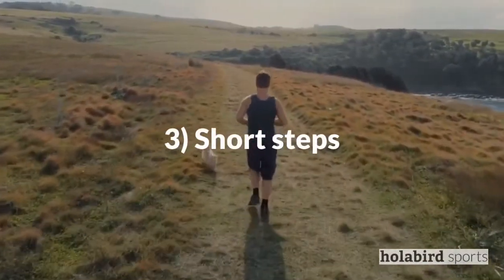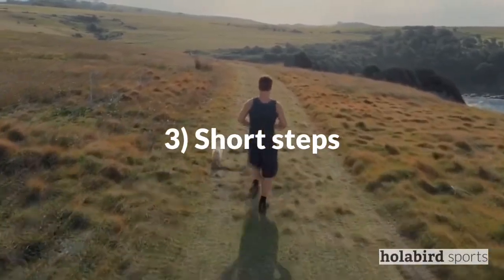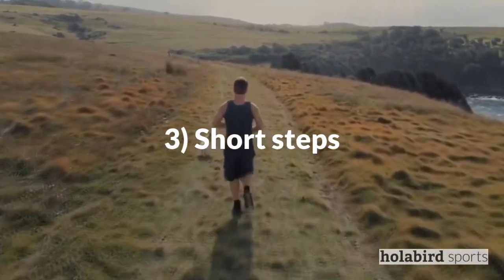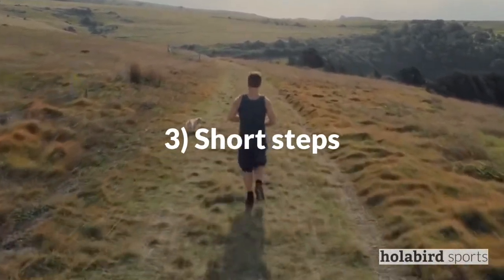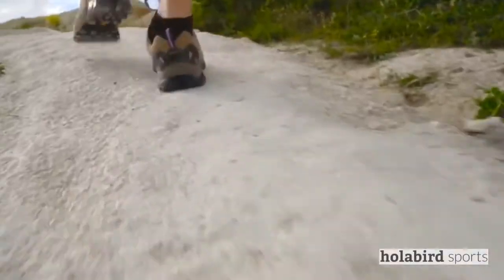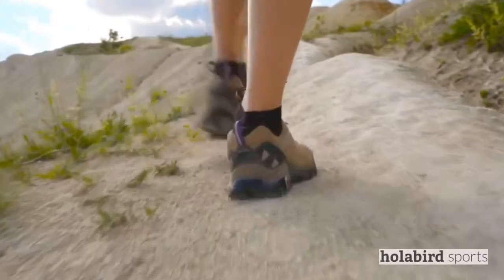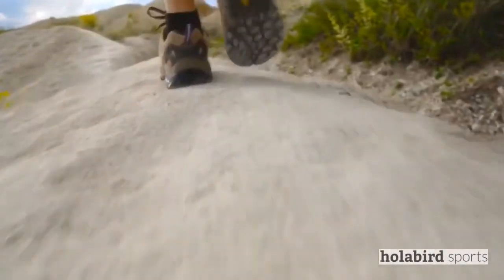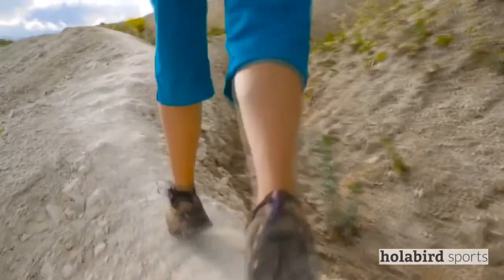Next, you'll need to adjust your steps. This sort of goes hand in hand with scheduling longer run times because unlike running on a paved path where you can maintain a steady pace, depending on the specific trail you run on, you're going to have to slow your pace and take shorter steps. Taking shorter steps will help you react to the changing terrain and the obstacles like rocks, roots, and steeper hills. This is one of the main differences with trail running. You simply can't maintain a steady pace like you could on a paved route, and you should just mentally prepare in advance for it.